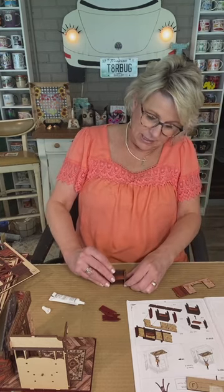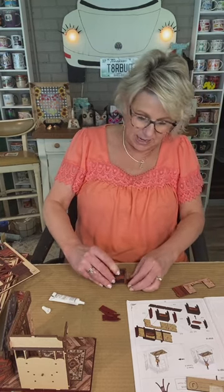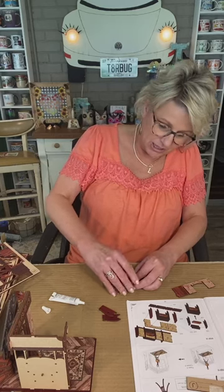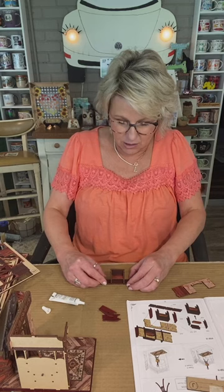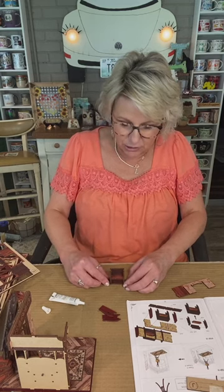I need to send Amanda from Amanda Made a note and ask her what she thinks of these. She would rock the book nooks. And they look so great if you put a whole stack of books together and then have one of these in the middle. It just looks so pretty lit up.